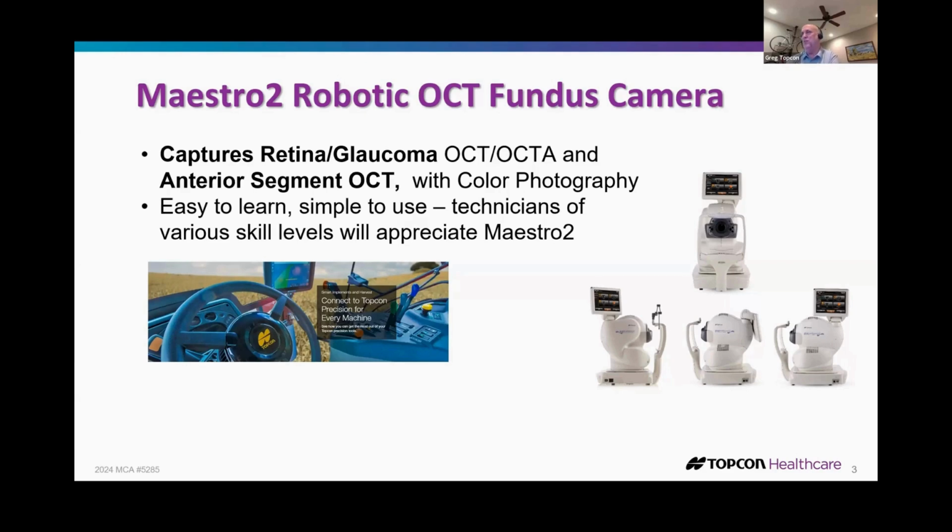It's basically a robot. I like to call it the Roomba of OCTs. It's press a button and it just takes off. It's magical. And we're going to talk about what it can offer you in the clinic, and that includes retina, glaucoma scanning in both OCT and OCTA modes, also anterior segment OCT.